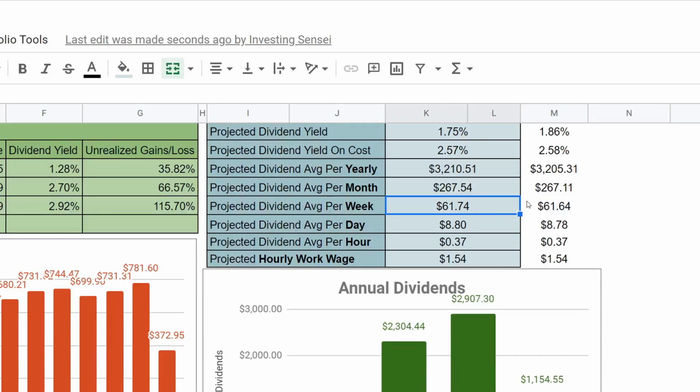And if we look at the weekly, we went up only by about 10 cents. And then for the day, we went up about 2 pennies. Hourly, we stayed about 37 cents. So every hour that goes by, we're making 37 cents. Hourly work wage, we're still making $1.54. So that is if our portfolio was to go work a 40-hour work week, it would get paid at an hourly rate of $1.54. Hopefully our goal is to try to get this to minimum wage one day, and we will see how long that takes.